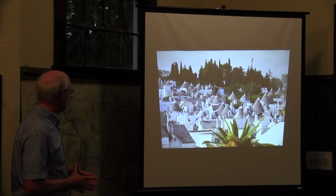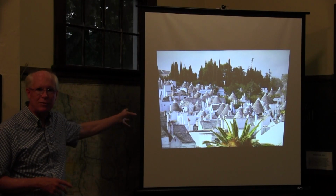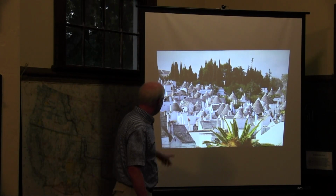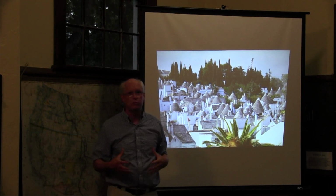You will see some modern conveniences in here. I'm convinced there's probably a satellite dish in here somewhere, but I can't see it. But there's some railings and some chimney caps that are modern. There's even sort of a gable roof here. But the cones are really what they truly are.